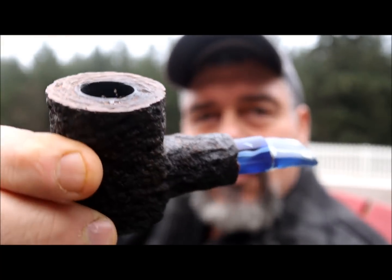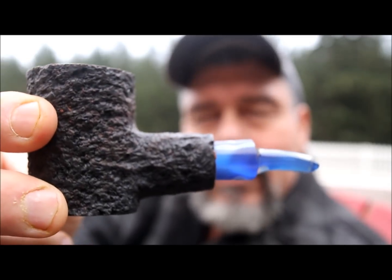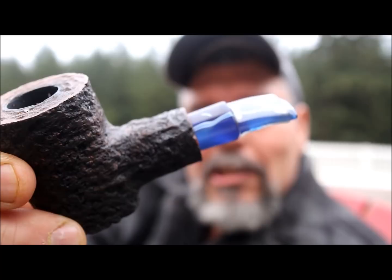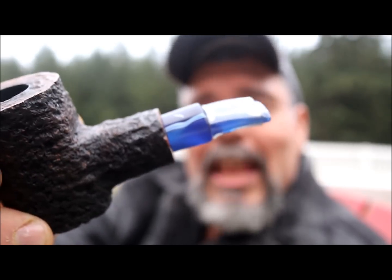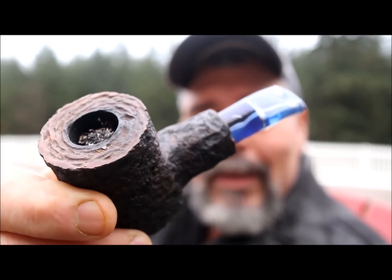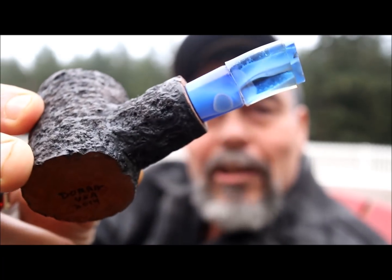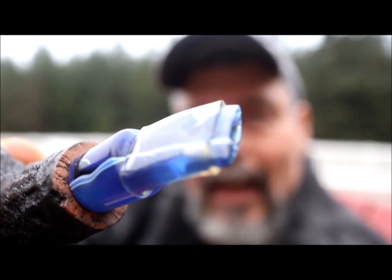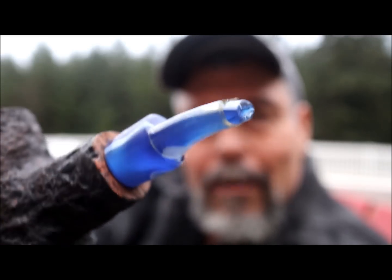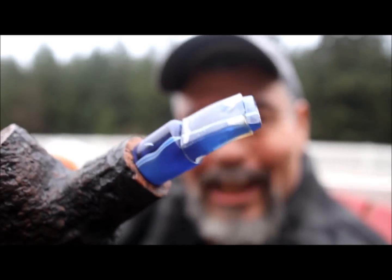I got this at the West Coast Pipe Show in Las Vegas. I'm thinking to myself, is that a true statement? But I think it is. It was an estate pipe. And so I put a clear bit of vinyl tubing on there. You don't want to cover up that blue. That blue is pretty amazing.